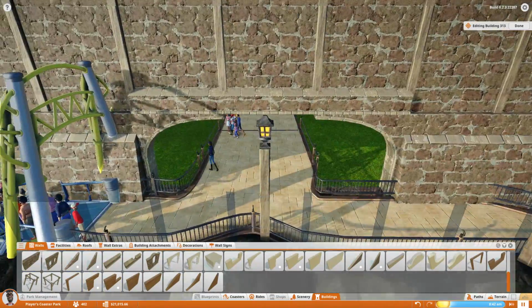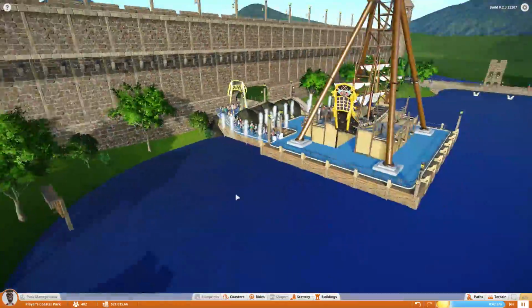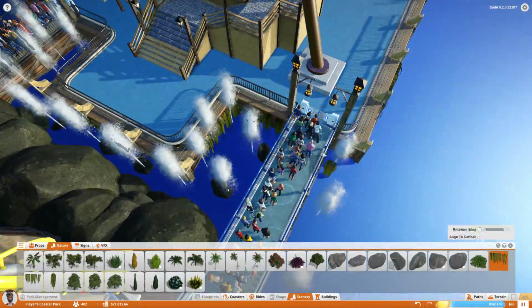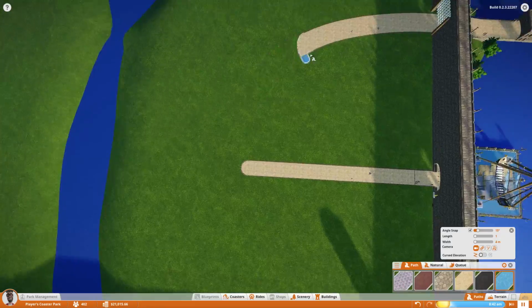Then try to make the little entrance to the ship ride a little bit nicer looking. Filling it in and adding some lighting. And then just some seaweed all over the place. Just kind of fill in the gaps there. Looking pretty good.